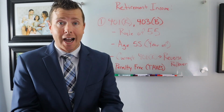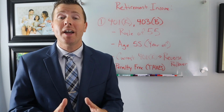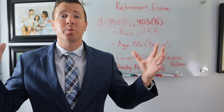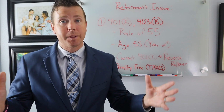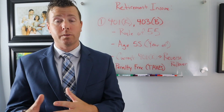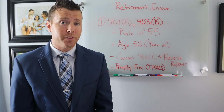And then when you retire or quit your job and you're going to use the Rule of 55, now that 401k has all of your qualified retirement assets in it. Now, make sure you check with your plan administrator to make sure you can do a reverse rollover. Some jobs won't let you do that, so just make sure that you can do that, all right?